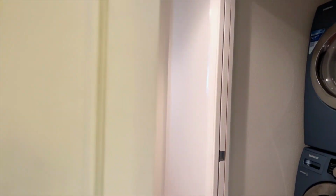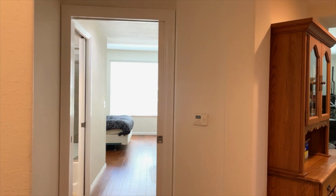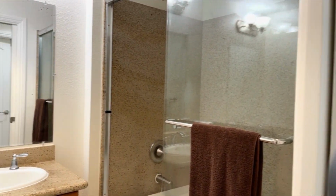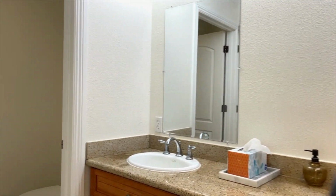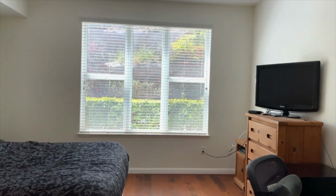This space is 3 bedrooms, 2 baths, 1,200 square feet. Corner unit is located on the first floor. There are many personal items because the owner is still living here. So use your imagination on how you would live here when you buy it.